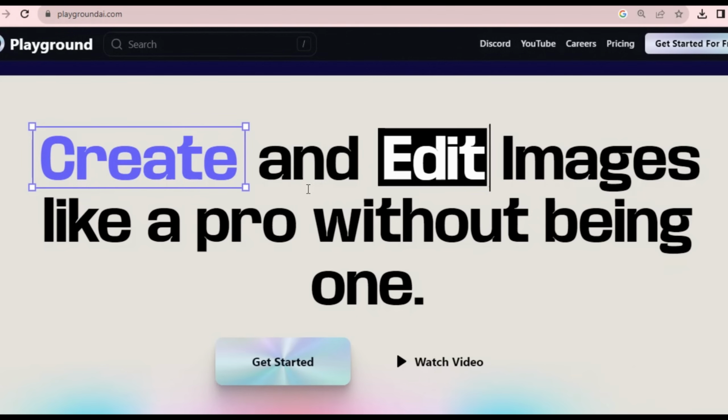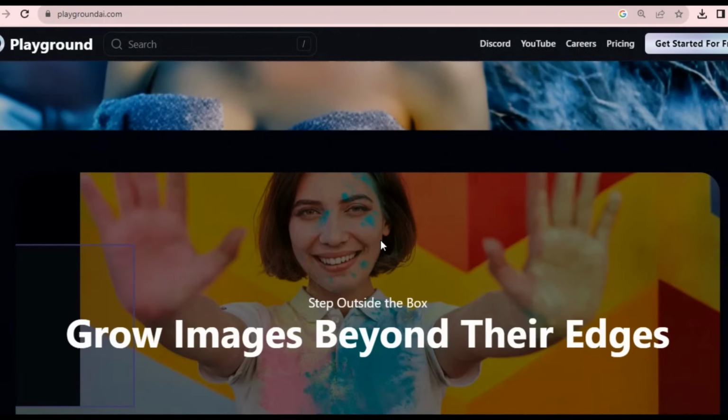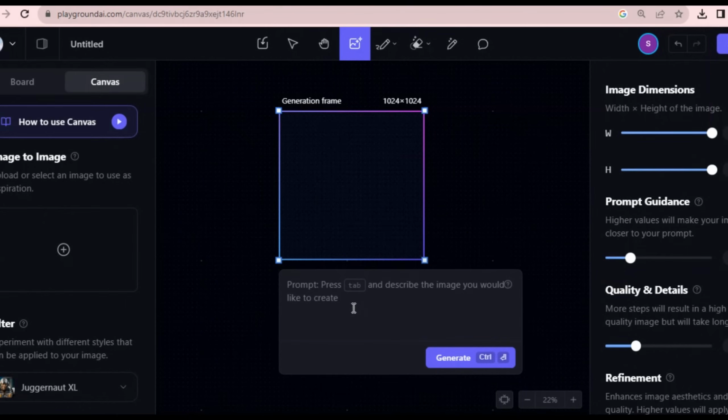So head over to playgroundai.com. It's a free AI tool that will convert any text you input and generate captivating AI images. Click on get started, then you'll land on this page. This is where you're going to generate an image.